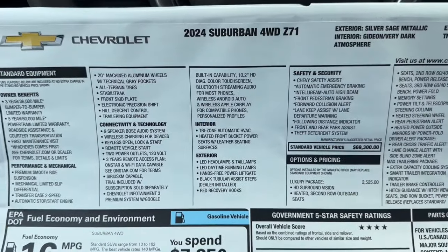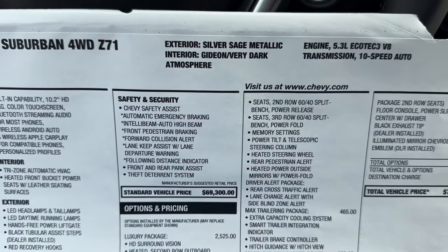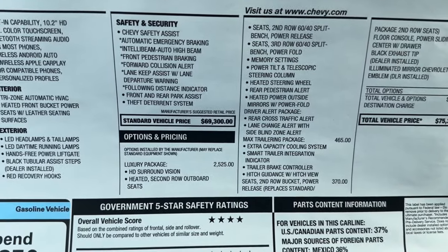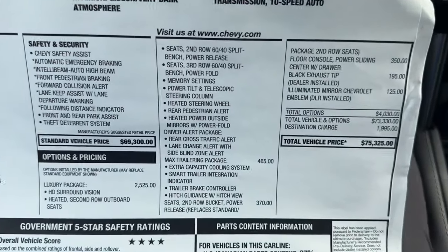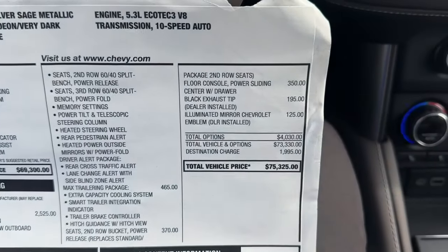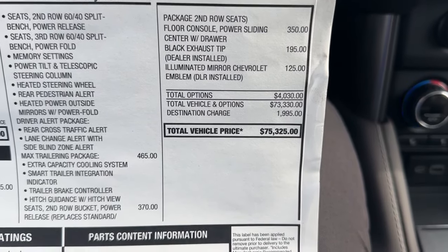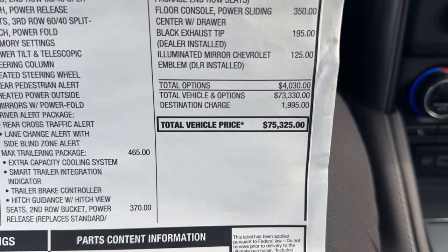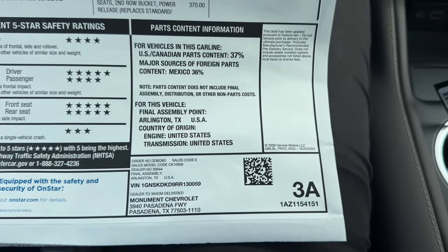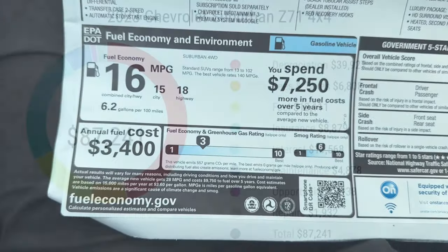And on the window sticker, this vehicle is finished in the silver sage metallic, and it has the very dark atmosphere leather interior. And it has a starting sticker price of $69,300. They added the luxury package, the max trailering package, and the second row bucket seats, as well as the power sliding center console, and the black exhaust tips, which made my tester's window sticker $75,325. Here's the final assembly, 5-star safety ratings, and fuel economy.